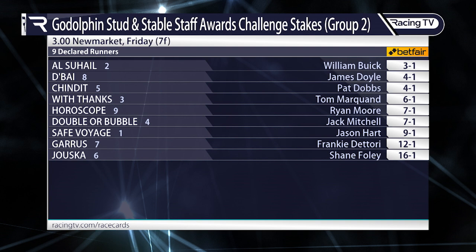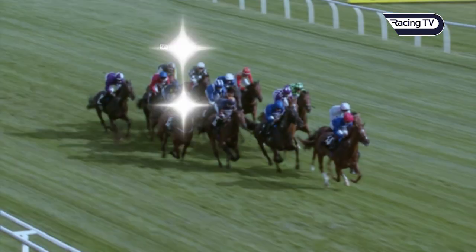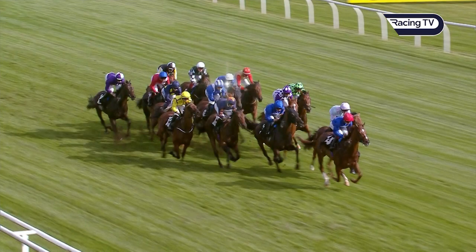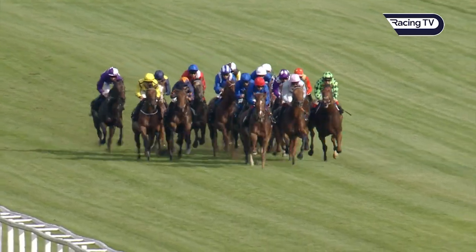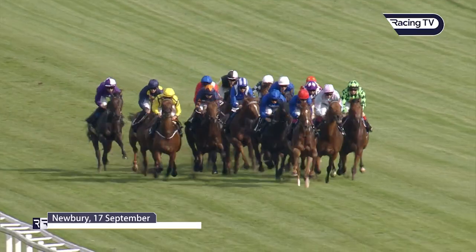First thing we're going to look at is Dubai, with also Alistar Hale and With Thanks in there. This is from Newbury. We've just highlighted With Thanks there, Fran, on the outside of the field. Third is Alistar Hale, just tracking the pace. Dubai ends up finishing second. I actually want to start with Alistar Hale because I think he's a horse, Fran, who promises a lot often. But why do you think he perhaps didn't show his best on this occasion?